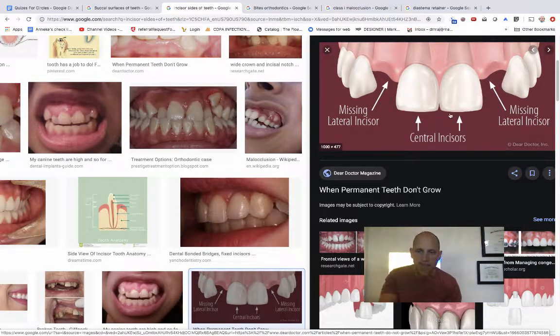We call this edge down here the incisal edge or the cutting edge, the incisor edge. That's where that actually connects with the teeth. We call this edge or this side the gingival side because it's close to the gingiva, the gums. And we call this side the distal side. Distal means back. And so this side right here is closest to the back of the mouth. This is closest to the middle.